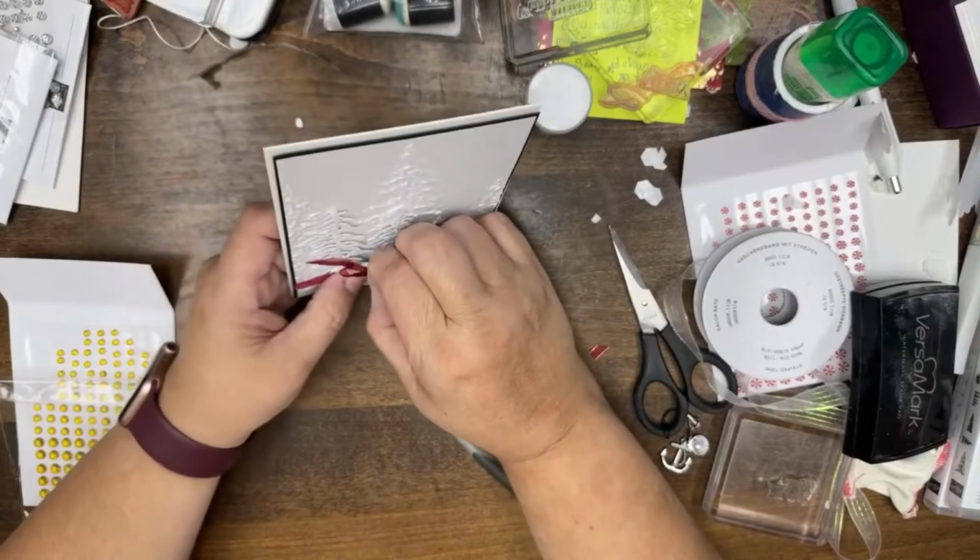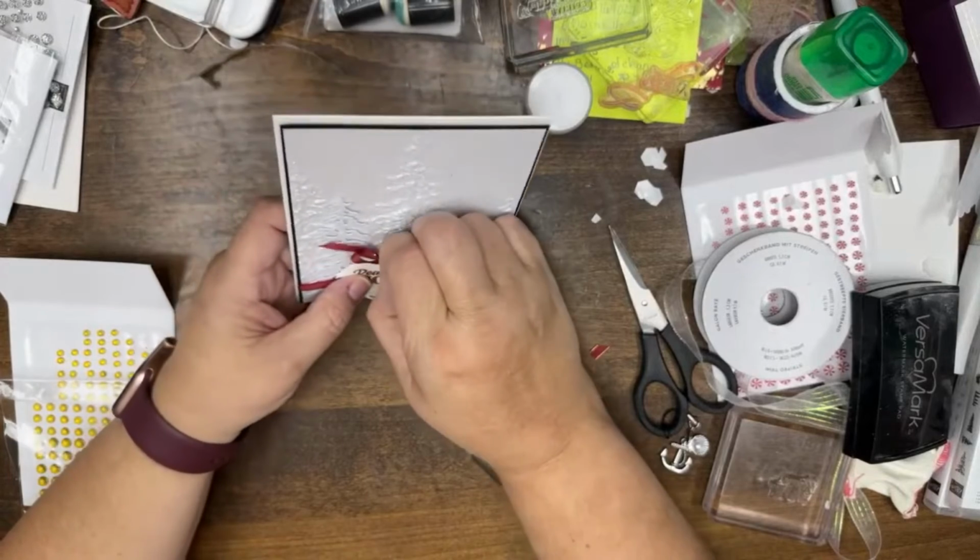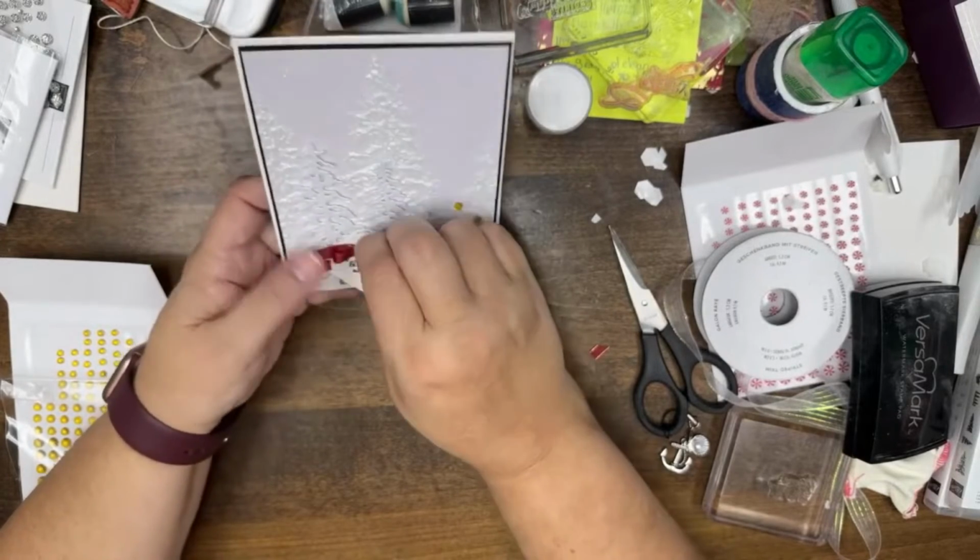Georgia, are you a demonstrator, or do you just love Stampin' Up?